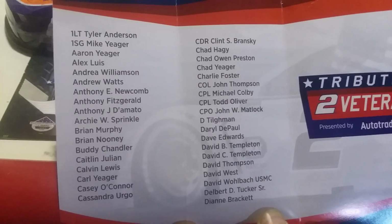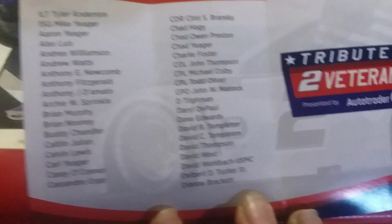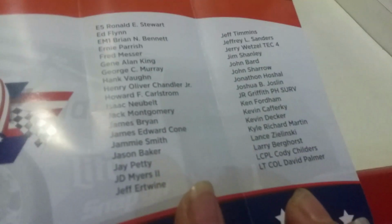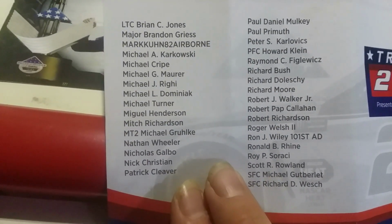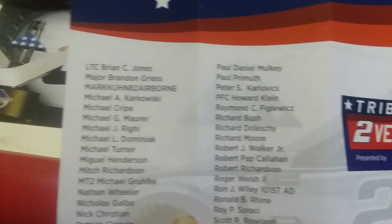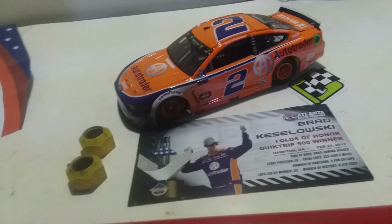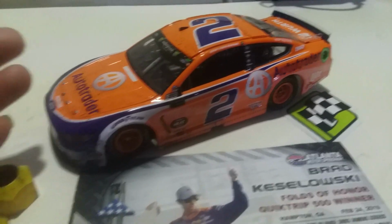So here are the names right here. If you want to pause this and read off the names, you can go ahead. I'll do the same for the other side as well. Here's the same side, better than it was. Go on the back. Last side. Basically what it is, you pay Autotrader, put your name on this car right here. And they're going to do it again next year, since it's obvious that Autotrader will be racing.